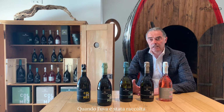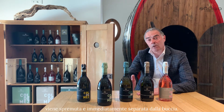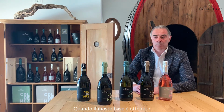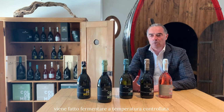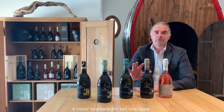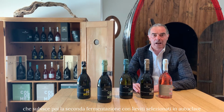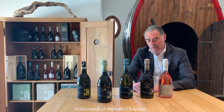Once the grapes are harvested, they are squeezed and immediately separated from their skins. When the base must has been obtained, it's fermented at a controlled temperature and turned into the base wine, which then undergoes the second fermentation with selected yeasts in pressure tanks, using the Charmat method.